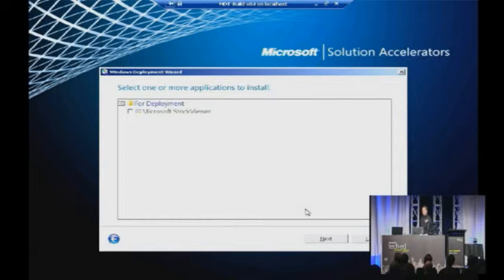What you really want to do is go back to the server side and configure in the task sequence steps to install those specific applications in the order that you want them installed, with whatever dependencies or any other custom scripts that you want to add with it. But initially for testing, this is fine.